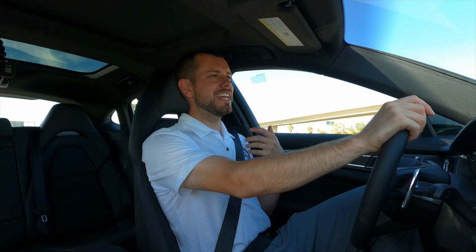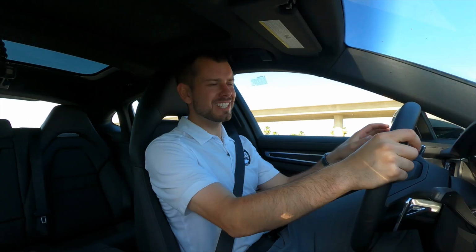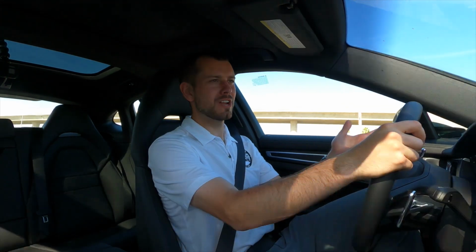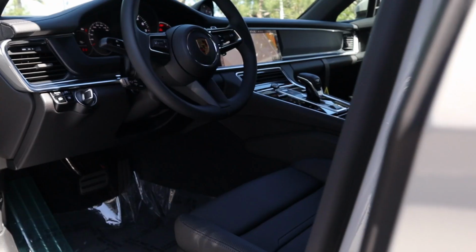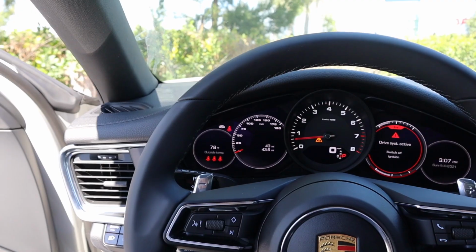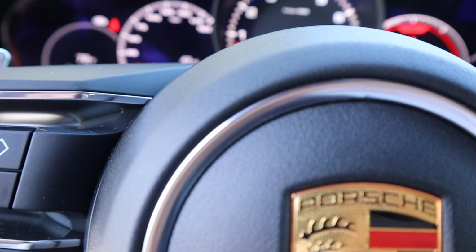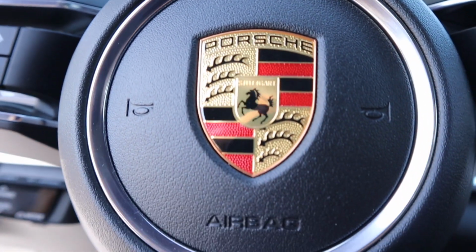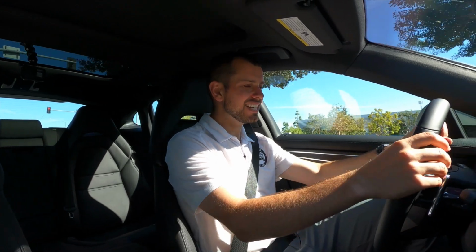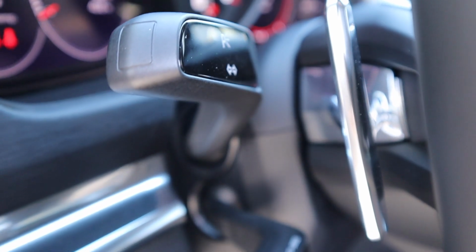So here we are in the 2021 Panamera. It looks and feels almost exactly the same as the previous generation, to be honest with you. Interior looks very, very familiar, but we do have one major change, and that is going to be the steering wheel. The steering wheel is adapted pretty much from the 992. Same thing with the airbag. It does have this sports steering wheel, which is about 375 millimeters in diameter. The shifters are more aggressive. They have a little bit more of a lip there on the back.